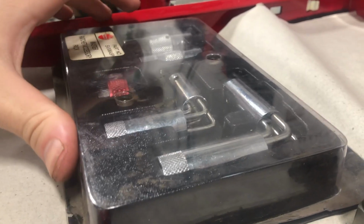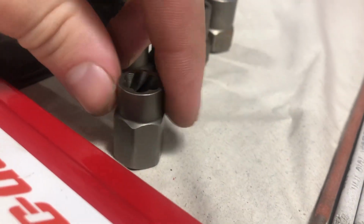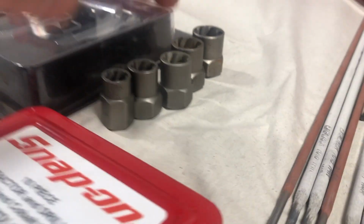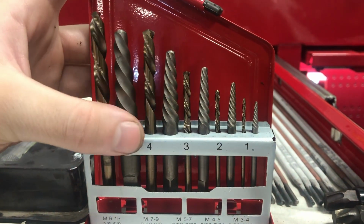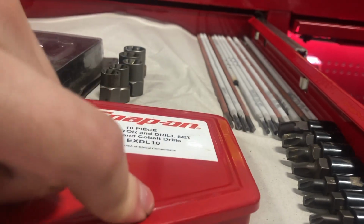These are some specialty stuff that I don't really mess with too much. These sockets I love. These are just the Irwin brand for stripped bolts. I use those a lot if I break, get the stuff and it's rusted out or junk. Left-handed drill bits. Snap-on left-handed drill bits. This set wasn't too bad. I think it was $70. And the extractors. Haven't used those yet, but I just got them, so we'll see how they last.